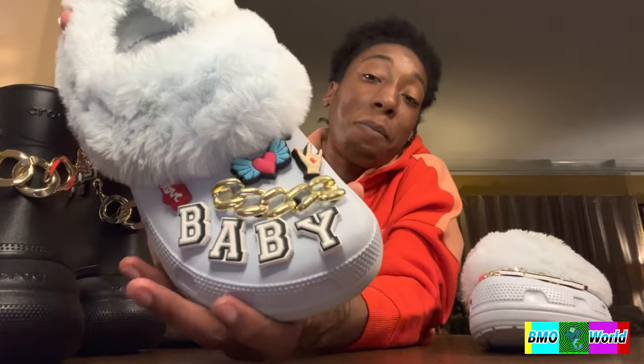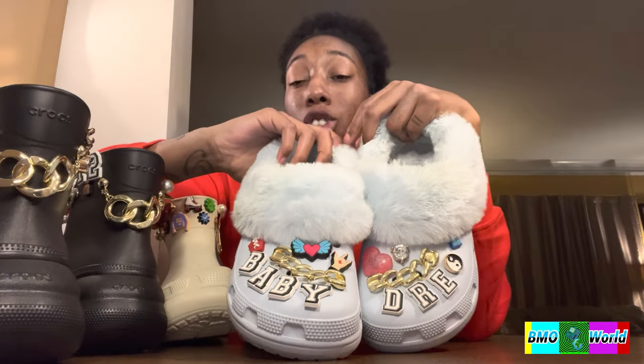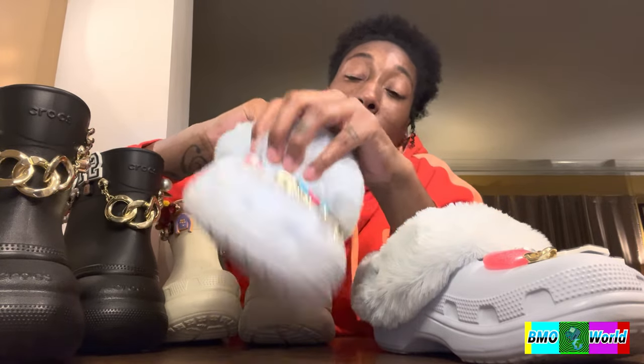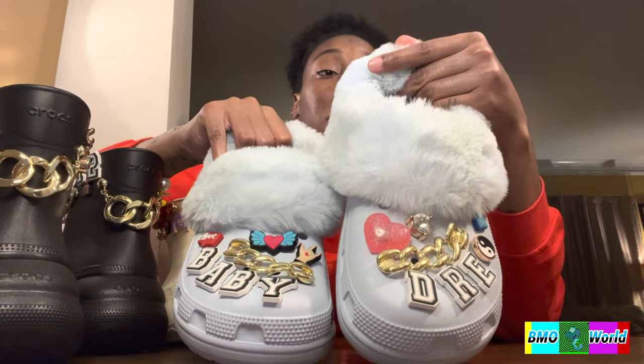So these say baby Dre. These are my tribute Crocs to my pops. He passed back in 2016. So these Crocs are for me and him, just on some dad and daughter type of vibe is what I went for.